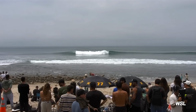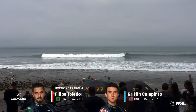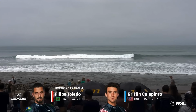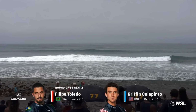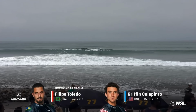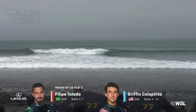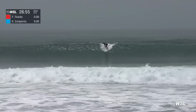Here we go, the round of 16 featuring a gigantic matchup. How good is this? The earliest in an event they've ever met. Filipe Toledo, two-time world champ, taking on Griffin Colapinto. He's come off back-to-back seasons where he's finished number 3 in the world. It's got to be really intimidating to come up against somebody like Filipe this early in the event at your home stage.